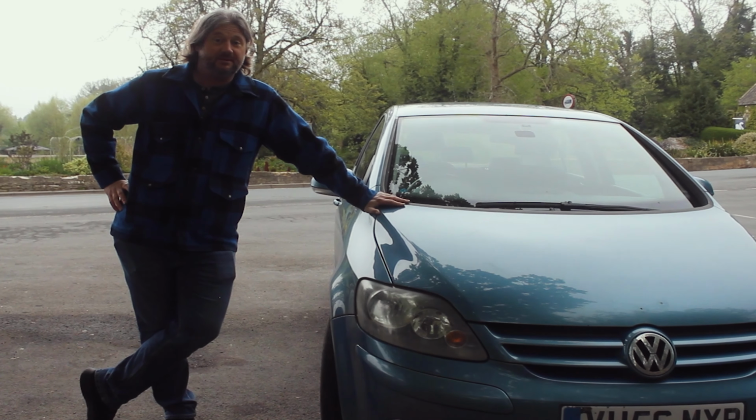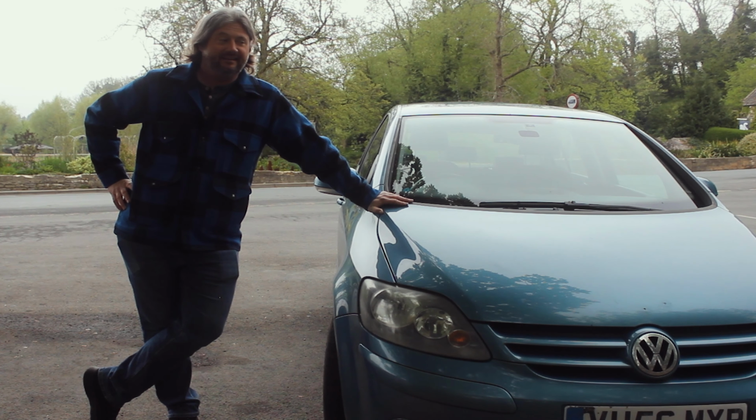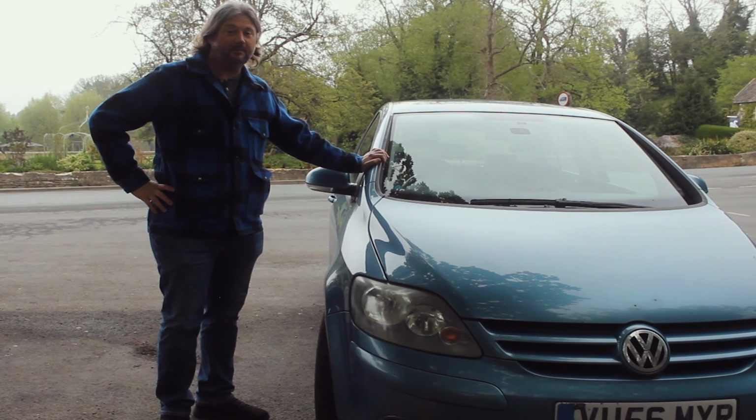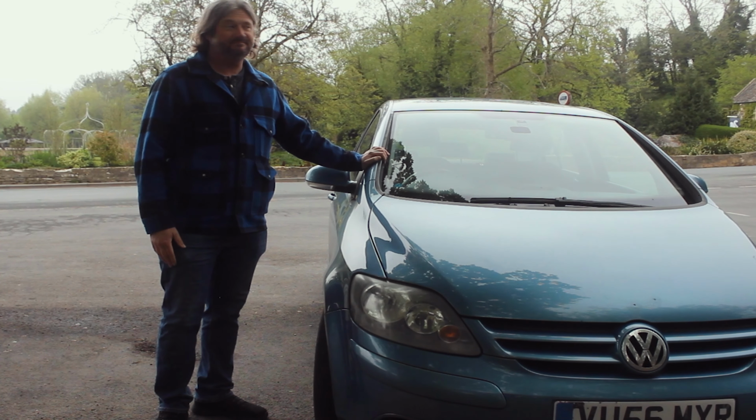And this is our trusty steed, Rocinante. It's taken us all over the country, from Scotland all the way down to England, and maybe beyond. We'll see what happens.